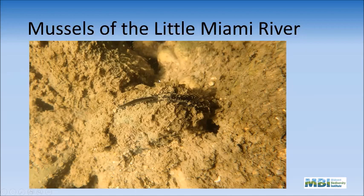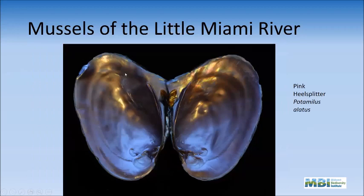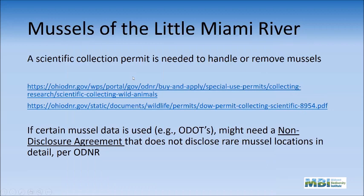You're not going to see something like this, which is one of those pink heel splitters opened up, and you can see why it's called the pink heel splitter, but you're not going to see something catchy like this. It's going to be a lot more subtle.